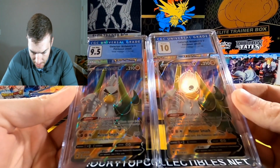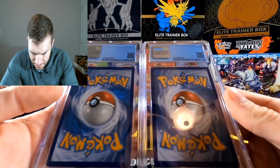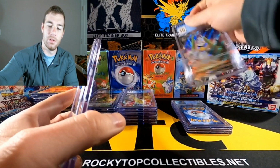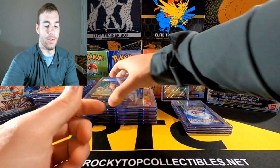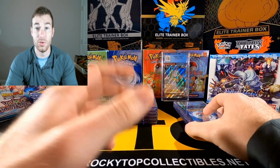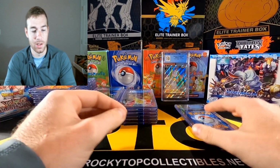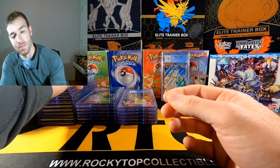For me, I know they're actually using technology to grade, so they're going to have a way better idea than what we can see. Even when I do this, I'm doing this under extreme lighting just because I want to see it. But you just don't know. And a 9. Dang, I didn't realize I sent this many Charizards.